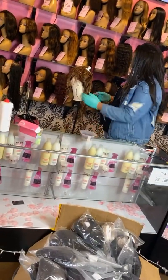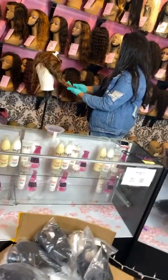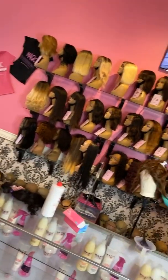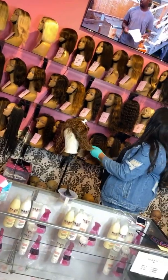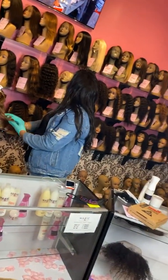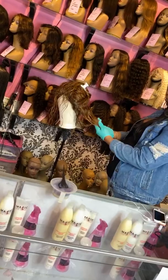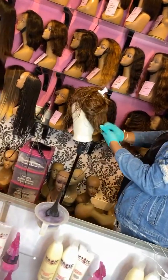Hey guys, we are doing some more behind the scenes here at Magic Hair Company, located in Culver City. We are your favorite glueless, full lace and front lace wig store, and we're just doing a little behind the scenes as we process these 2 boxes of hair here, and we're doing some custom color for a client.